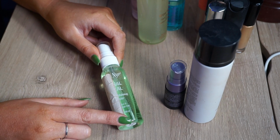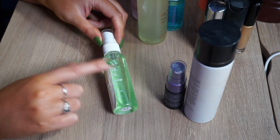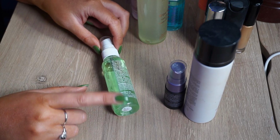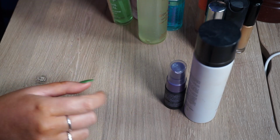This Been Now Final Seal has this big sticker because I ordered it from Amazon, which kind of messes up the packaging, but it is what it is. This is like hairspray for your face. I only use this when I'm doing somebody's makeup for a wedding. I've done a couple of brides and I always use this spray. It smells like Listerine, but it will lock the makeup on.